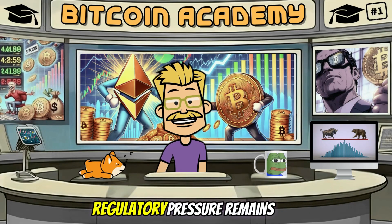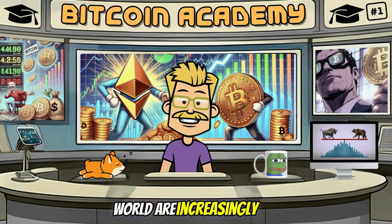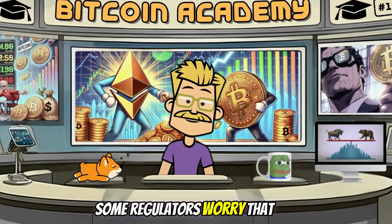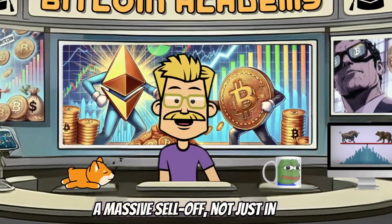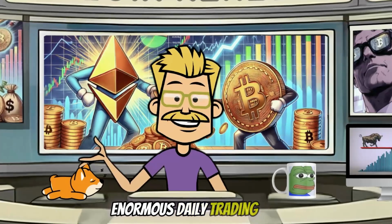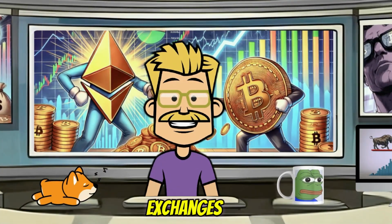Regulatory pressure remains a looming threat. Governments around the world are increasingly scrutinizing stablecoins, and Tether is often at the center of the conversation. Some regulators worry that a sudden loss of confidence in Tether could trigger a massive sell-off, not just in USDT, but across the entire crypto market. This fear stems from Tether's enormous daily trading volume and its integration into many trading pairs on major exchanges.